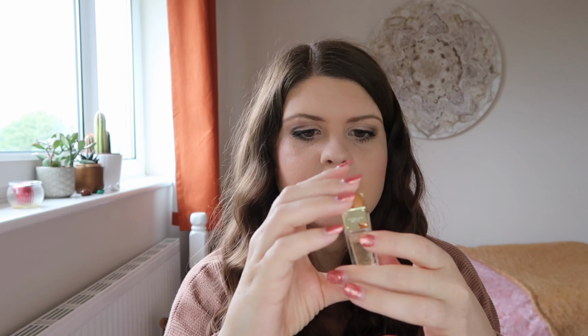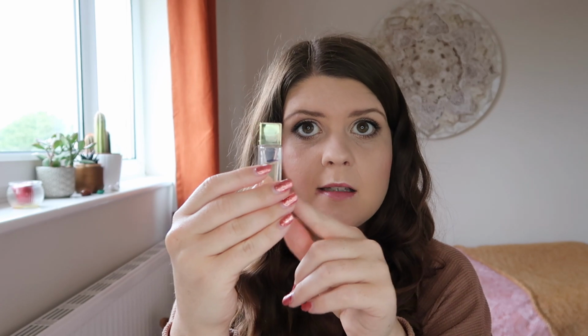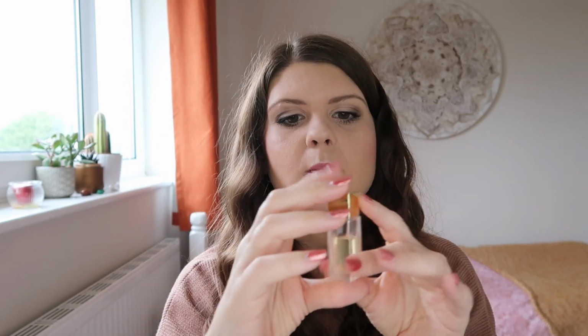Finally, I am bringing in a perfume. This is the Michael Kors Sexy Amber. I've actually been using this pretty consistently recently anyway, but because I have so many of these little travel sized perfumes, and I just pick whichever one is at the top of the drawer, you know what I mean? I don't think about it. I'm not really making any progress with any one perfume, so I'm gonna stick with this one.